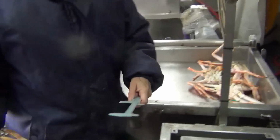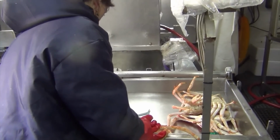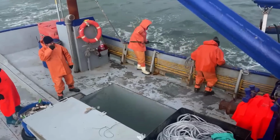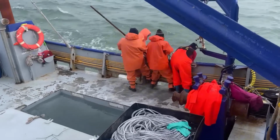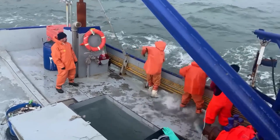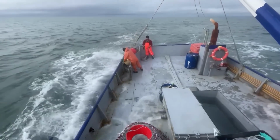After 24 to 48 hours of setting the traps, fishermen will begin to pull the traps up to check and harvest the crabs. This process is elaborate and requires careful handling because the traps are very heavy, especially when full of crabs. Fishermen must ensure that no crabs are left behind and that the traps are not damaged during the pulling process.